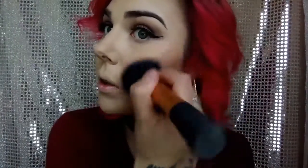And that is extremely pink. No, I do not like it. Oh well, I gotta work with it. I already put it on one side.